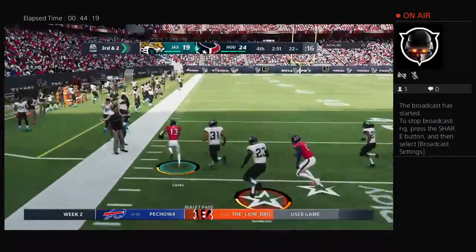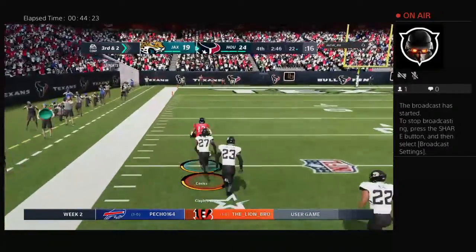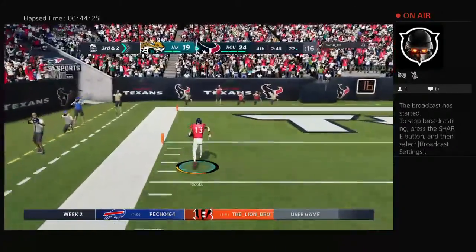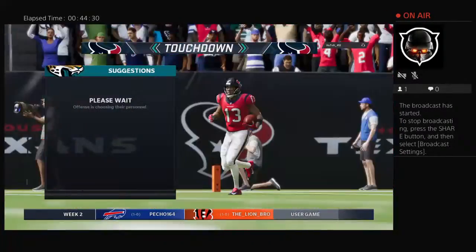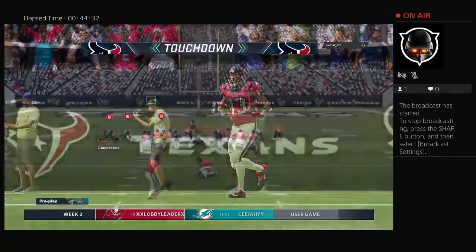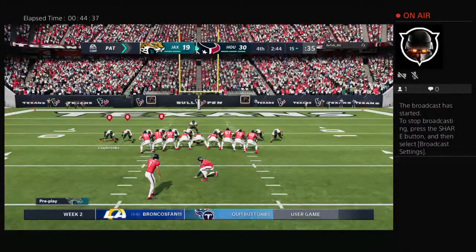Here's a quick throw out left. It's complete. Brandon Cooks, the 40. The 20, 10, touchdown, Houston. Brandon Cooks, 78 yards, and the Texans will add on to their lead. Lining up for the extra point.